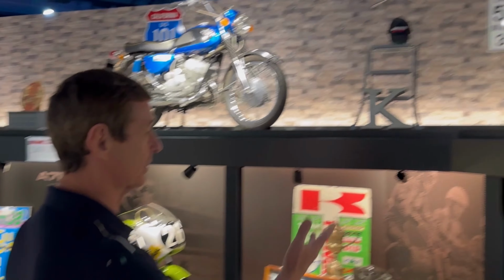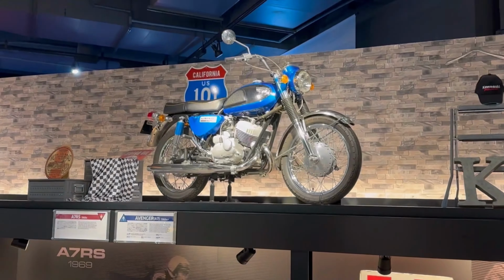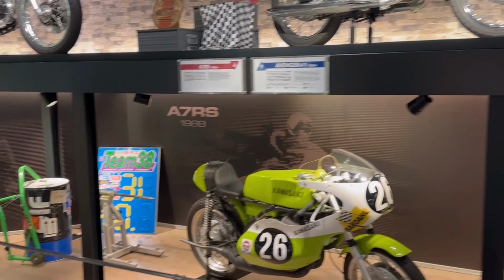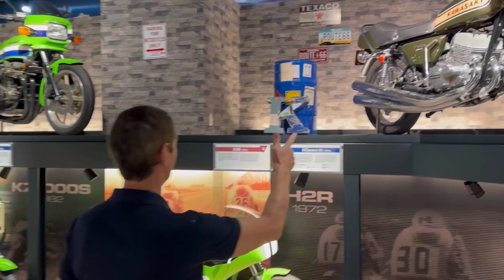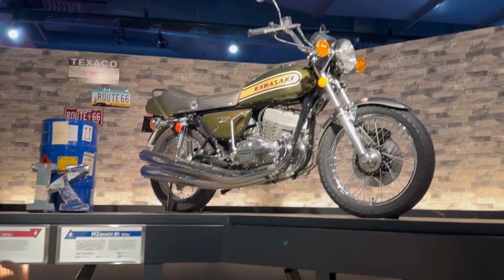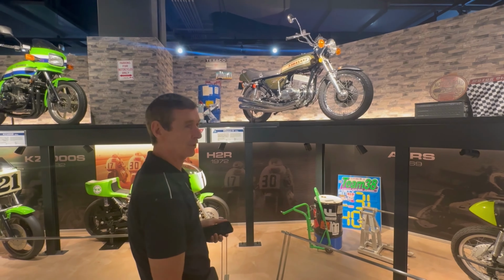Okay, so we've got lots of the older bikes, particularly from the 60s. The 350 Kawasaki twin cylinder two stroke, I remember those. Okay, racing Kawasaki here. But wow, the 750 two-stroke, the Mach 4, wow. I remember those.